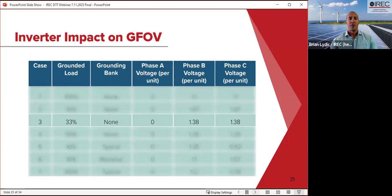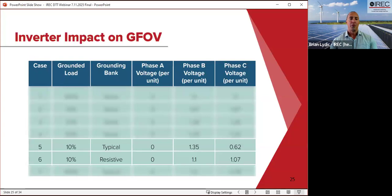C62.92.1. There are widely applied rules of thumb used by the utility industry to specify grounding banks for DER. These are typically based on rotating machine generator characteristics that are not particularly the best for inverter DER. Case 6 shows that a much smaller grounding bank with a neutral grounding resistor instead of a reactor does much better than those typically specified based on the understanding of rotating machines, as you would see in case 5, where the overvoltage is actually higher.